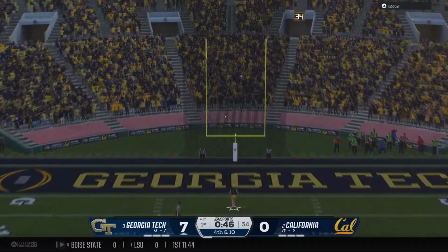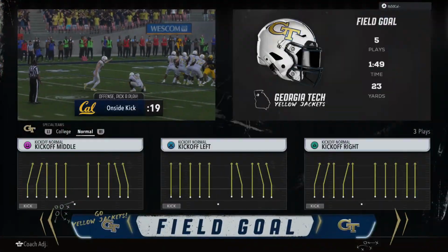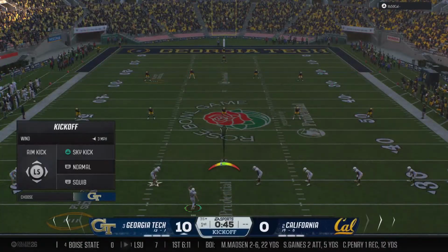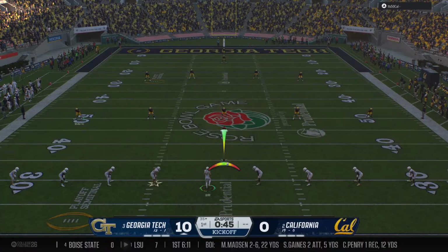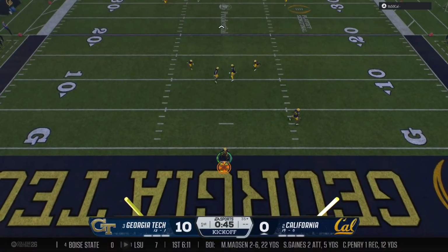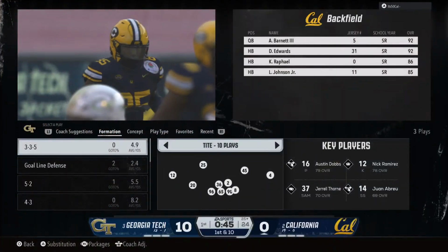So now on 4th down, out comes the field goal unit. Kick right down the middle. Can't hit it any better than that. And they add to their lead. Following the field goal, the kickoff team is out there now. And he'll lead the kickoff right there. He'll start from the 25.